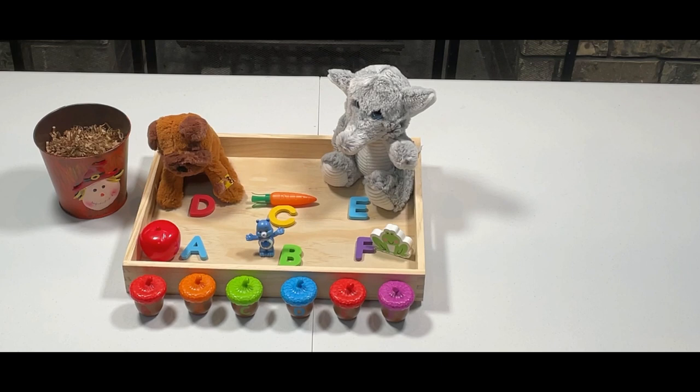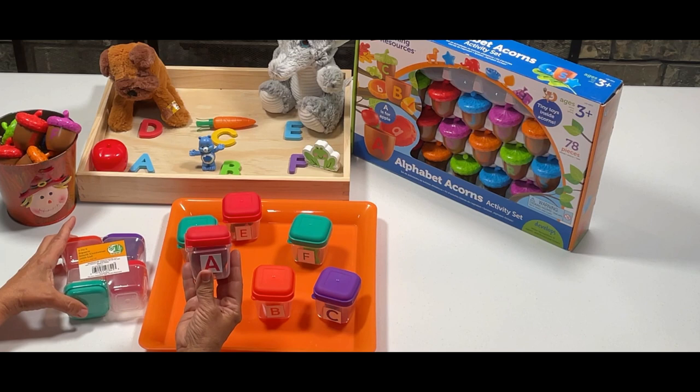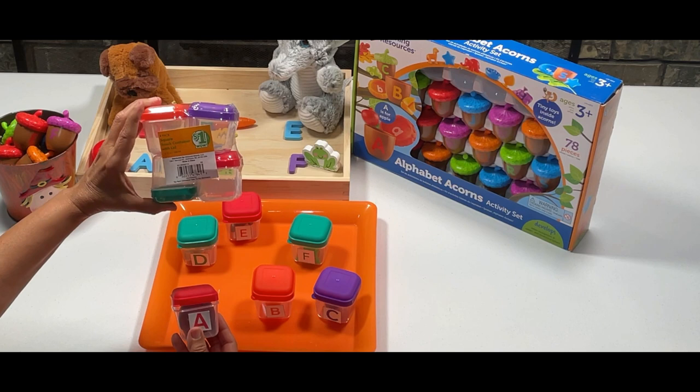Now, if you don't have the alphabet acorns from Learning Resources, last year I showed you how to make these with these little square snack containers. These are from the dollar store. There's four for a dollar.